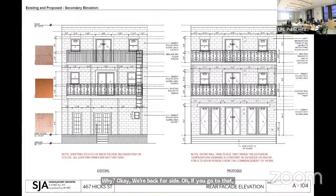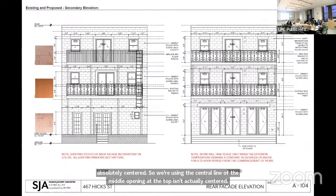What we're trying to do is maintain the masonry. If you could just come up to the mic and state your name. Sarah Jacoby, architect. Basically, we're just leaving the openings at the top, which wasn't perfectly symmetrical, if I'm understanding where you're pointing to. The facade itself, based on the top, isn't actually centered. So we're using the center line of the middle opening at the top, and we're using the sides. But because the building itself is just off symmetrical, we would be happy to make it symmetrical if you would let us change the opening.